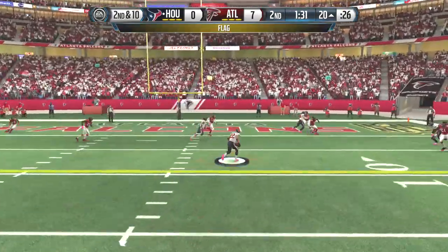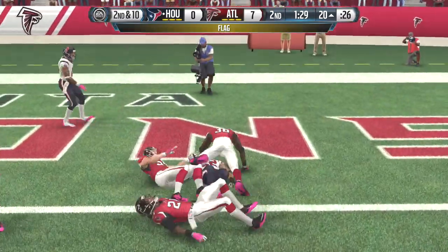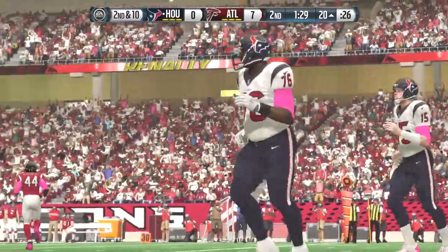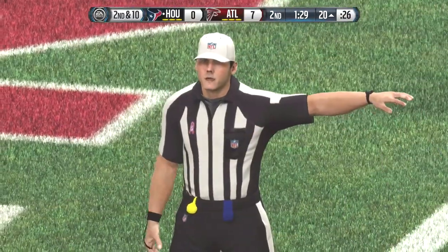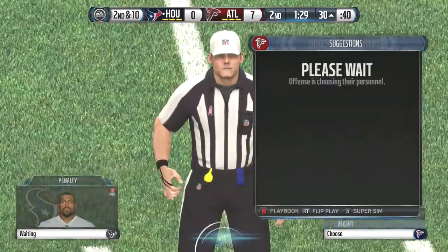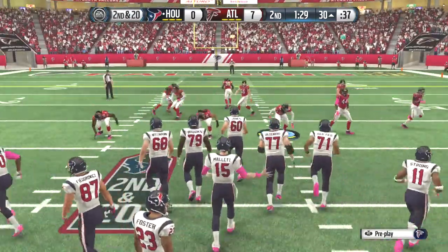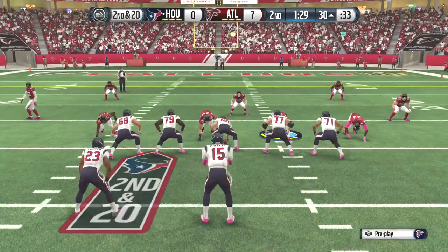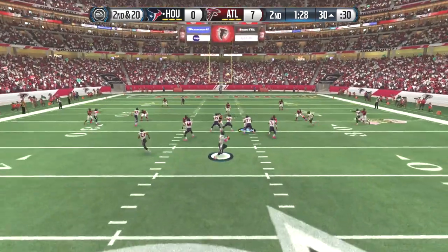Away from the ball, there's a flag down on the field. He's in for the touchdown, but there is a flag down. Holding, offense. That penalty is, of course, going to be accepted by the defense. The Texans will take the snap from the 30.